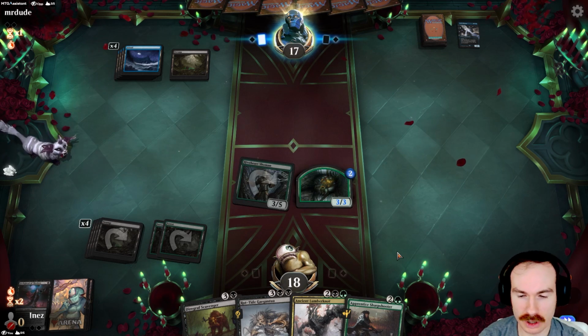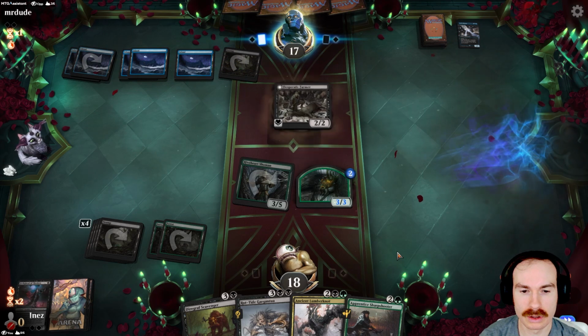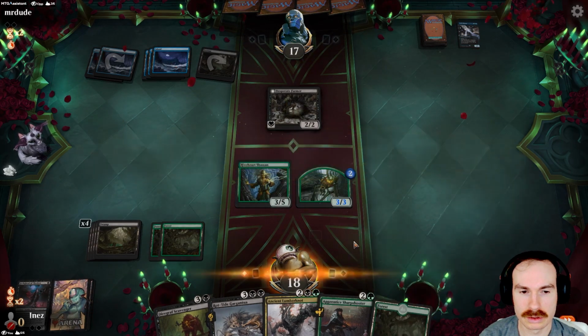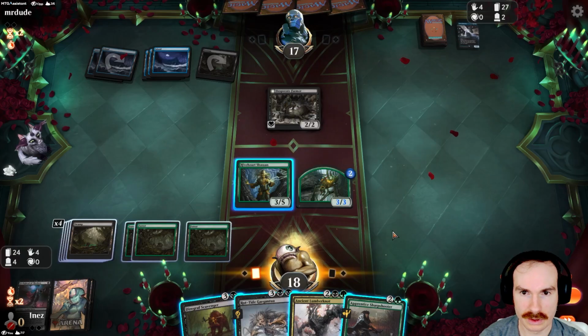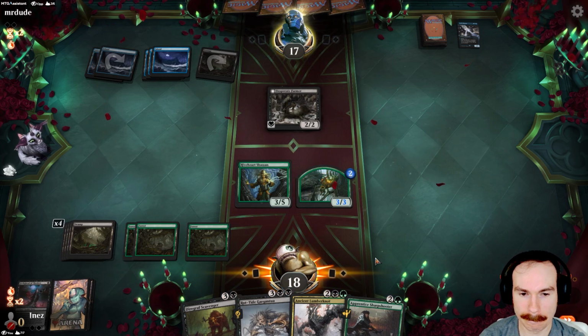Plays around counter spells. I kind of like all of those things. Well, they could have a Hullbreaker Horror, but we'll see. So 7 mana. We can do Scavenger plus Sharpshooter. So maybe we'll do that.